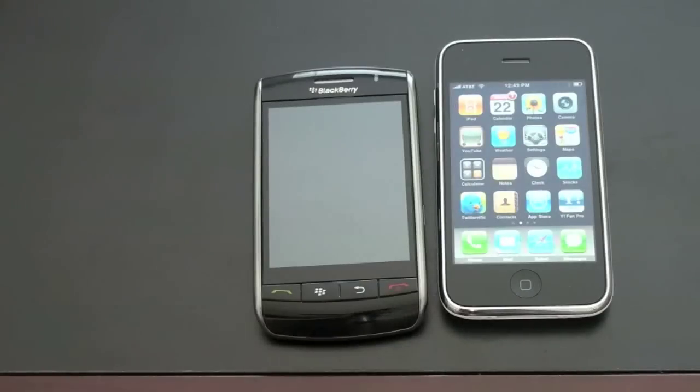So next, let's talk about browser and browser speed. The 3GS is equipped with 3G, obviously, using AT&T's HSDPA network. And the Blackberry Storm is using 3G data as well, on Verizon Wireless's EVDO Rev A. So let's take a look at that and how quickly it loads web pages.